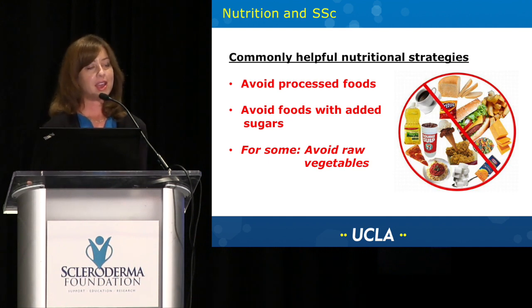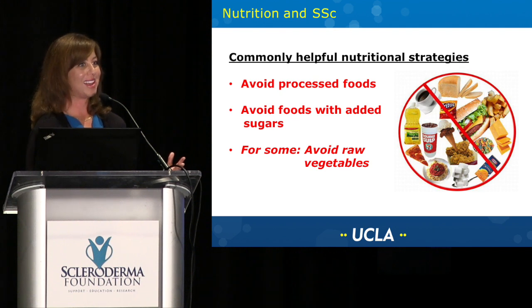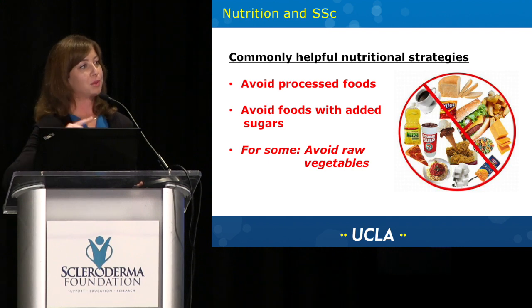The other thing would be, and this does not apply to everyone, to avoid raw vegetables. If you're a patient with scleroderma and you have a really big problem with the motility of your gut, meaning you have a lot of problems with constipation and bloating, I would consider cutting back on your raw vegetables. If you have a big salad before you go to bed at night, you're going to have a lot of trouble sleeping and you're going to have more distension. As the gut moves more slowly, it's harder, and these things, if they're not digested properly, sit around in the gut and ferment, and this produces a lot of gas.